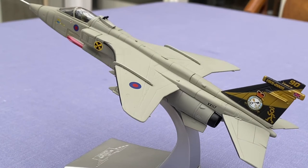The RAF's Jaguar gained several new weapons during the Gulf War, including CRV-7 high-velocity rockets and American CBU-87 cluster bombs. Finally, the Jaguar was equipped with either a pair of French DEFA cannons or British Aden cannons.